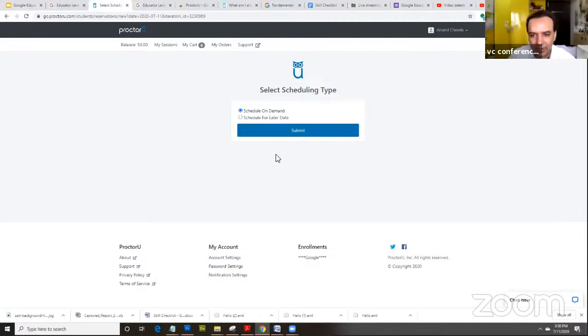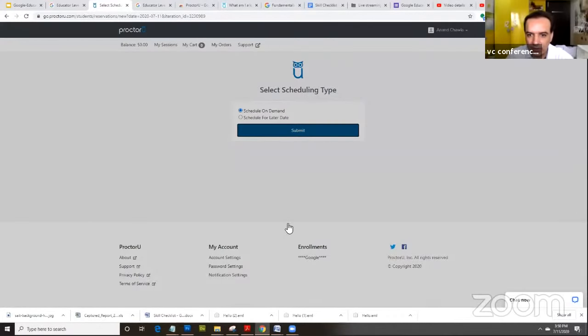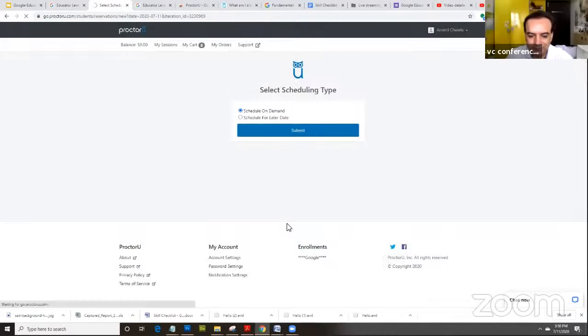So once you create the exam, you click on this link, register. It'll take you straight to an option where it tells you, okay, whether you want to schedule on demand or schedule for a later date. So you could do on demand, meaning you could do it immediately. You just have to go through the agreement and pay $10 and go ahead for the exam.